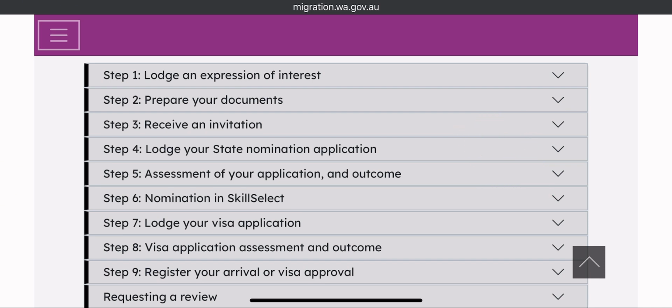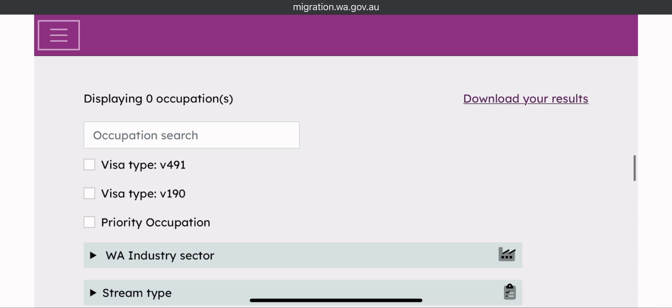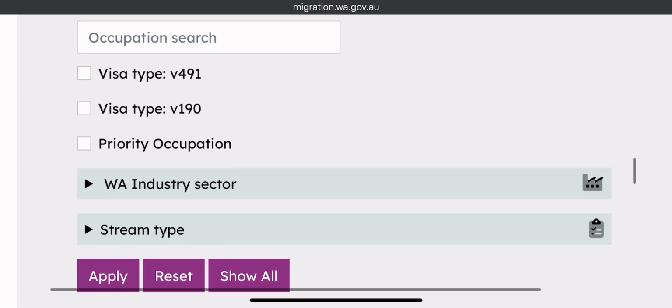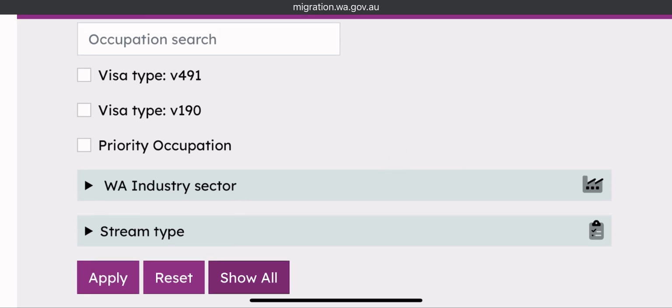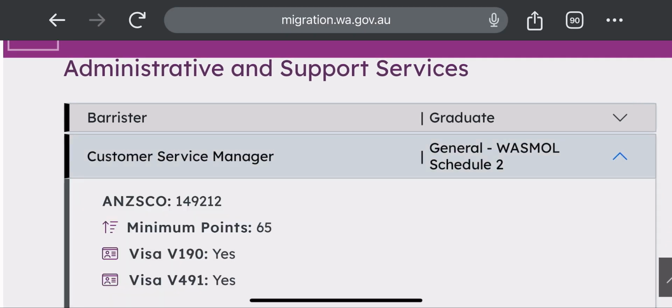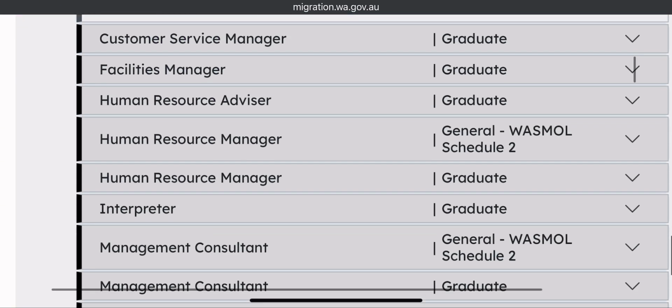Now let's quickly move to the list of occupations. To view the list of occupations in the Western Australia skilled occupation list, you need to select the visa type, priority or something. However, you can choose to see all of them. I want to see all of them, so I am selecting show all. Each occupation will tell me if it's for the graduate stream or general stream, whether it's for schedule 1 or 2, and also whether it's for visa 491, 190 or both.